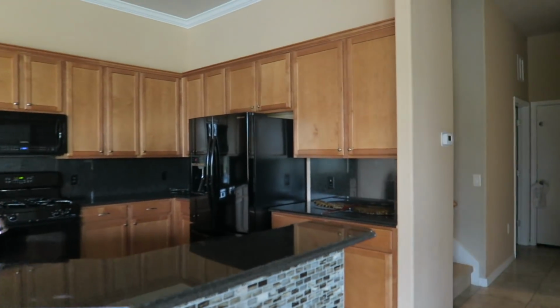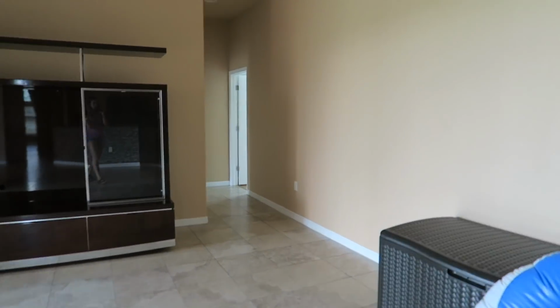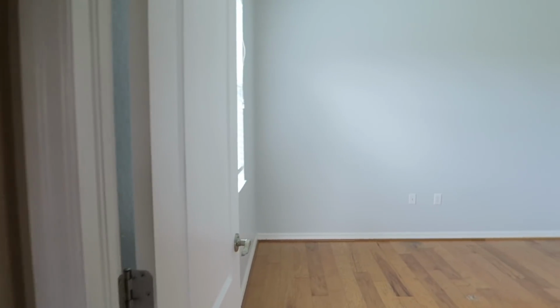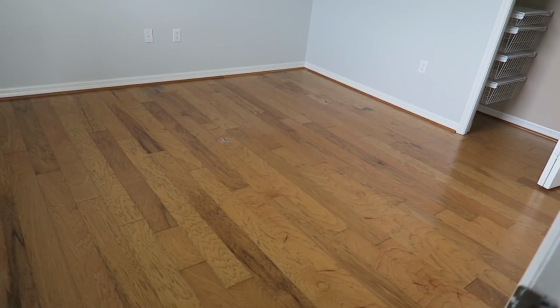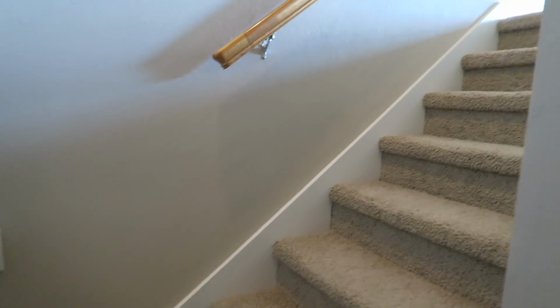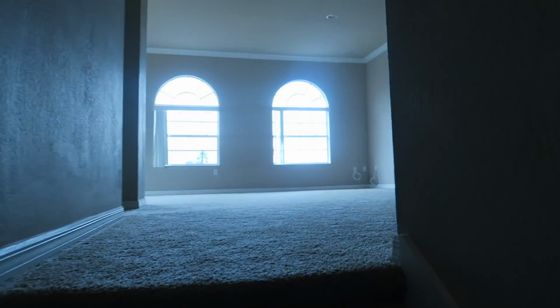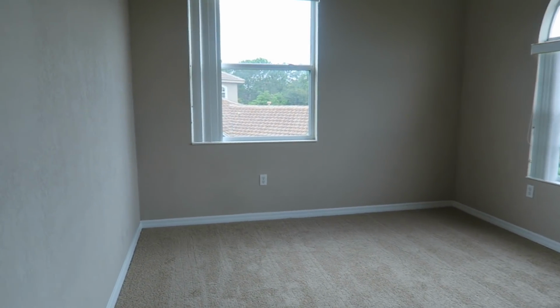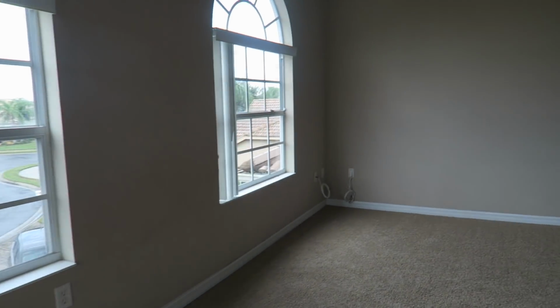Here's the kitchen. Whoa. They like browns and blacks. Here's the living room. Here's the bedroom. You like this? Okay, change the countertop, it would look totally different. It's pretty up here. Lot of space. This would be grandma's room. Has two bedrooms up here. This would definitely be where grandma and them stayed.